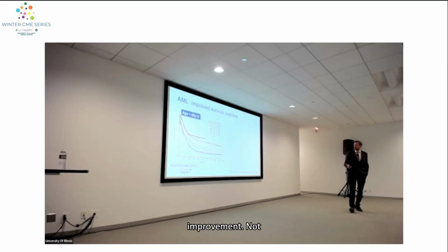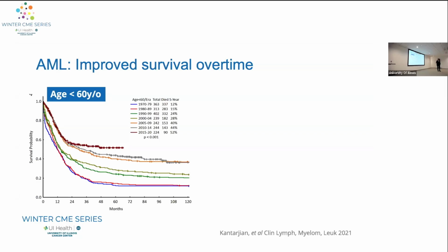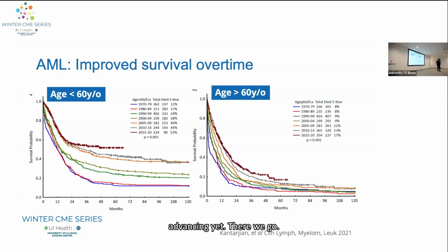Where we haven't seen the improvement is in the elderly patients with AML aged 60 and older. We've only seen very small incremental improvements. And why is that? Are there different molecular features? Do we need better treatments for these patients?